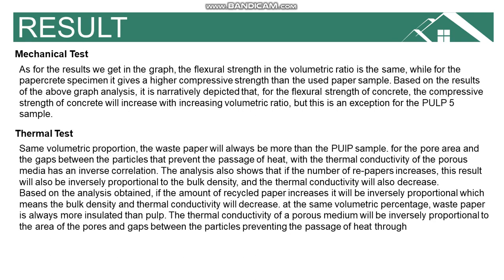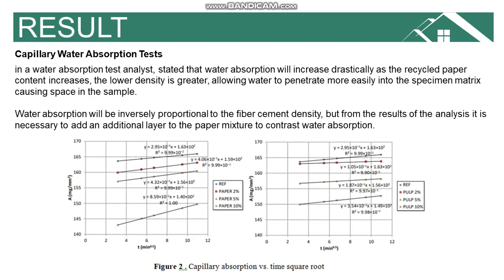In the mechanical test, you can see that the compressive strength of the concrete will increase with the increasing volumetric ratio. In the thermal test, the bulk density and the thermal conductivity will decrease at the standard volumetric percentages, and paper is always more insulating than pulp. You can see in the figure of the statistical data that it is necessary to add an additional layer to the paper mixture. For the water absorption, there is the capillary absorption and the time square root for the statistical data of the capillary water absorption test.